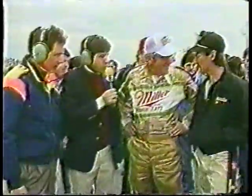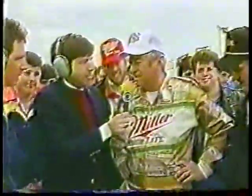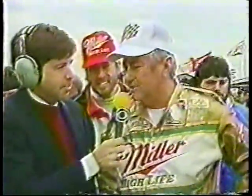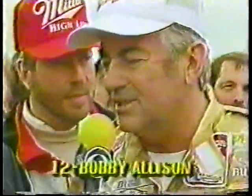Here's Mike Joy. Well, Bobby Allison, you fought and clawed your way to the front, and you almost got up there. Yeah, you know, it was taking me a little more time to get to the front than I hoped. I wanted to try to get up there with Davey and Dale and run a few laps to get the car settled back down and try to make another dive at it, but it took me a little too long to get there, and when I got there, Earnhardt had a lot more power than we thought he had. He ran awful good, and he handled good, and you know, he used a lot of racetrack. He protected his lead quite a bit the last couple laps.